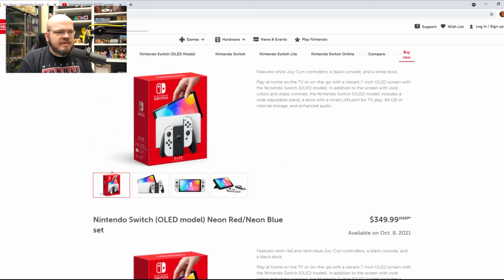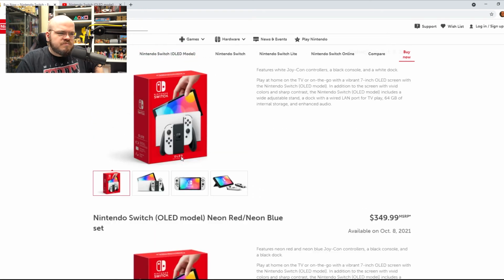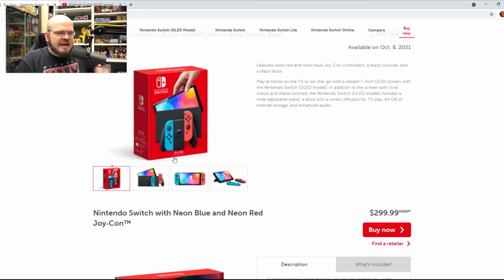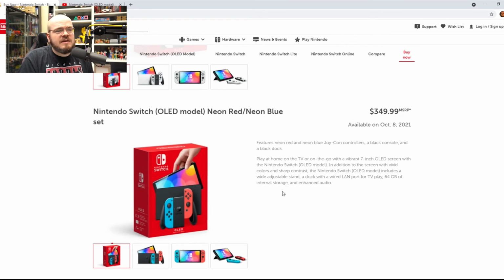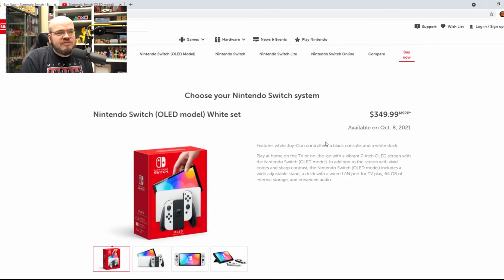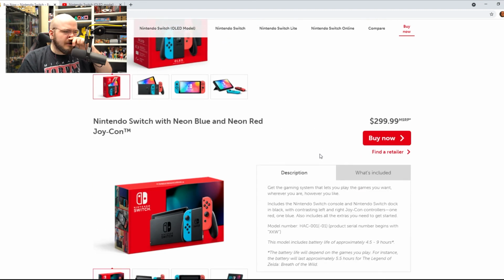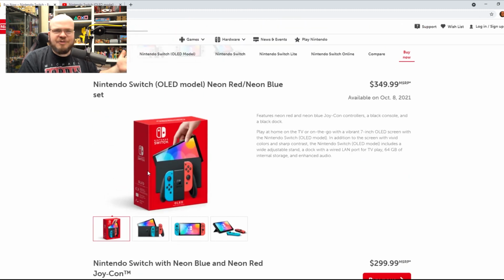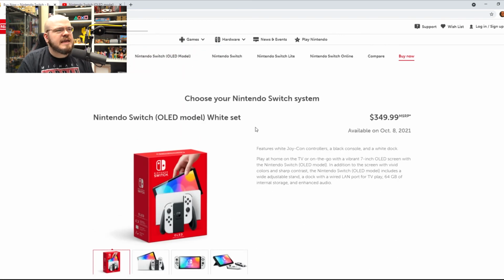Oh, this is the box. That's kind of interesting. It's not that long, iconic box. It's this new one. Strange. So it's coming in neon red and neon blue and white for the OLED model. So is there going to be a situation where this Switch and this Switch sit side by side on a shelf? That seems destined to confuse parents. I love the red and blue together, but yeah, interesting.